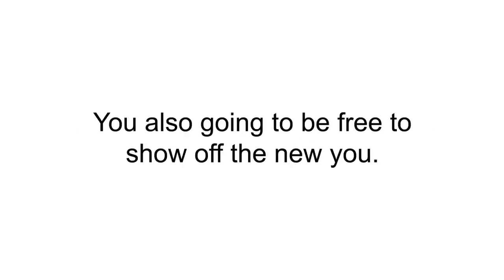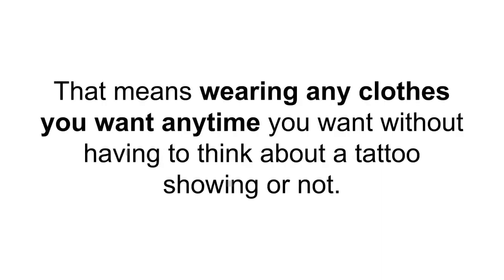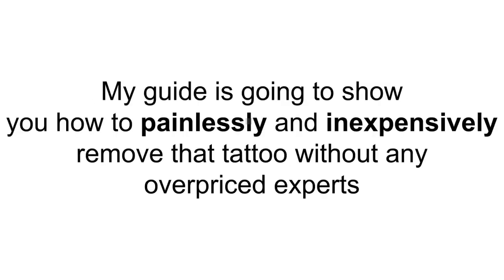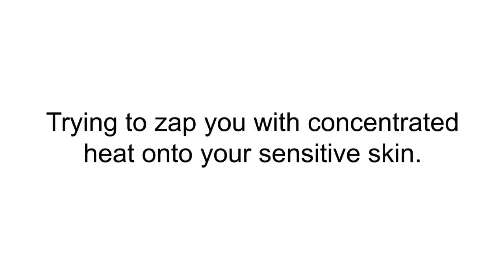You're also going to be free to show off the new you. That means wearing any clothes you want, anytime you want, without having to think about a tattoo showing or not. And of course, you're going to be free to get a new tattoo as well, or not. It's completely up to you. My guide is going to show you how to painlessly and inexpensively remove that tattoo without any overpriced experts trying to zap you with concentrated heat onto your sensitive skin.